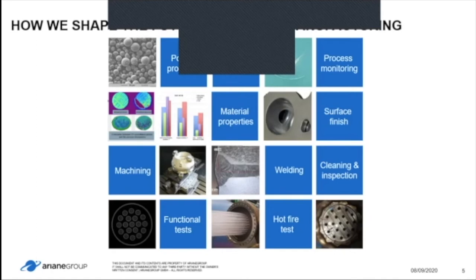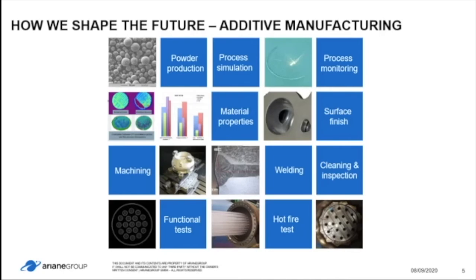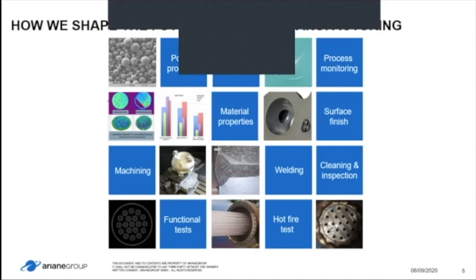You have to take care about the machining of the parts afterwards. So the design has to be such that the machining process, which might be necessary afterwards, is as easy as possible and you don't get any dirt into the parts and stuff like that. The material and the printed part has to be weldable, of course, because we have some interfaces. For example, we want to fix the injector to the combustion chamber. So welding is a topic.